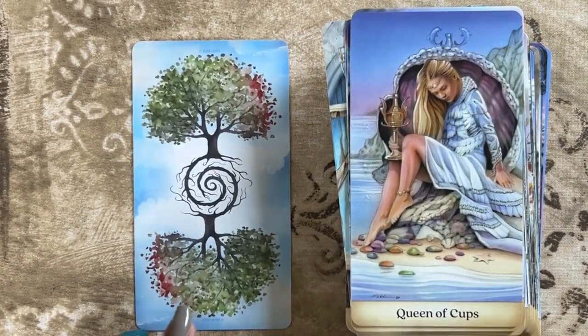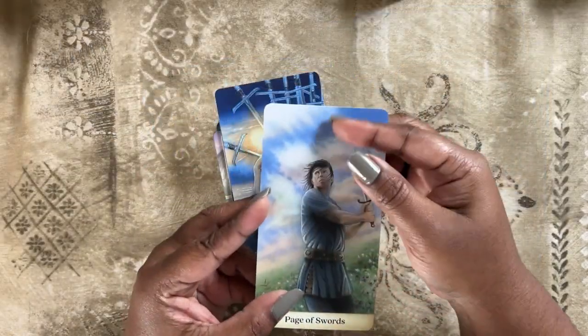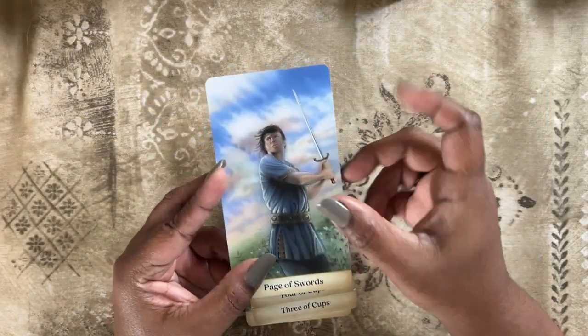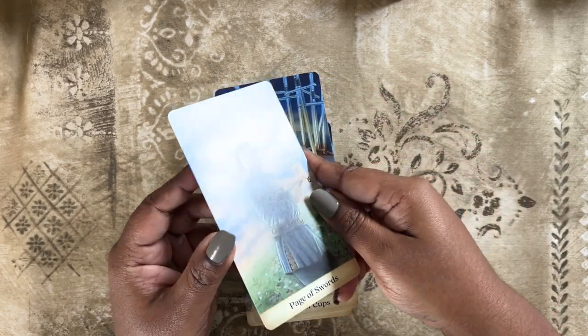Here's the backs up close again. Let's give him a shuffle. The cardstock is the U.S. Games Systems cardstock that we're used to, the one that's like a buttery semi-gloss.